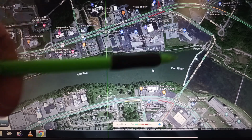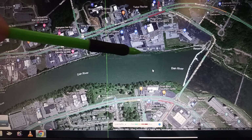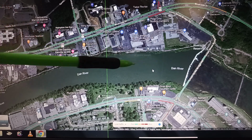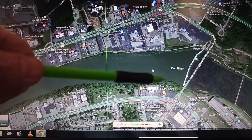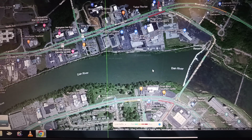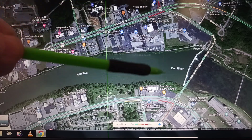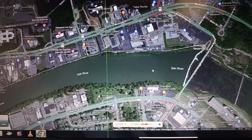So if you're casting out, typically what I do is I just sling them to the middle, and I never really cast down that way because there's a lot of debris hung up under the water. The closer you get to the dam, there's a lot of debris. You'll get tangled up. If you can get your lines close to it, you stand a good chance, especially if there's some flathead in there, because they love that structure.